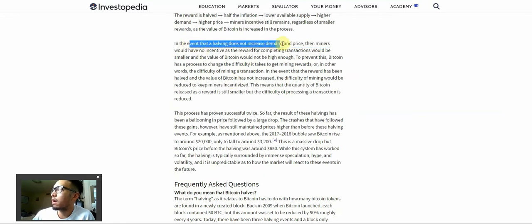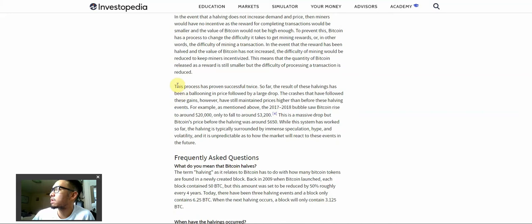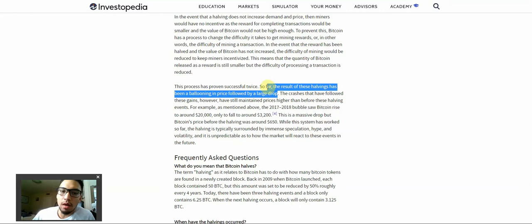And in the event that a halving does not increase demand and price, then miners would have no incentive for continued mining, and they wouldn't be paid enough with Bitcoin. And this process has been proven successful twice, so we're at the third go at it right now. So far, the results of these halvings has been a ballooning in price followed by a large drop. The large drop we'll talk about in the Bitcoin 4-year cycles as well.